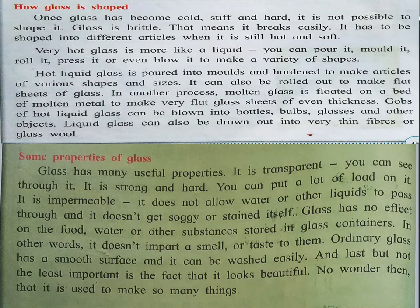How is glass shaped? Once glass has become cold, stiff and hard, it is not possible to shape it. Glass is brittle, meaning it breaks easily. It has to be shaped into different articles when it is still hot and soft. Very hot glass is more like a liquid. You can pour it, mold it, roll it, press it, or even blow it to make a variety of shapes, meaning a variety of different shapes.